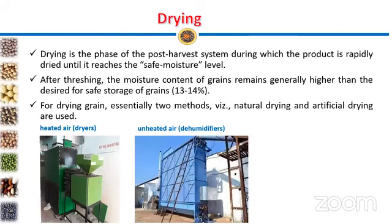Drying. So first we have talked about the pre-drying. Now this drying is used for the seed, because until and unless we have a suitable amount of moisture, we cannot store it. So it is a very important function, not only in case of pulses, but in case of every crop.